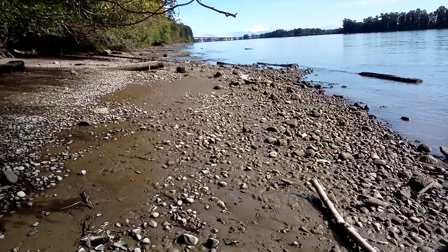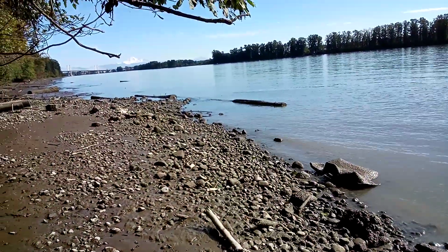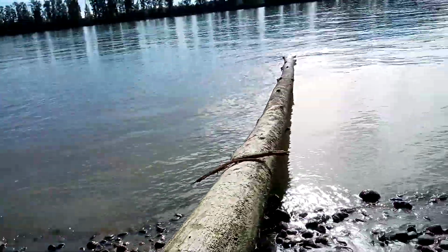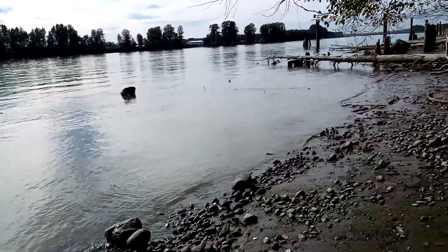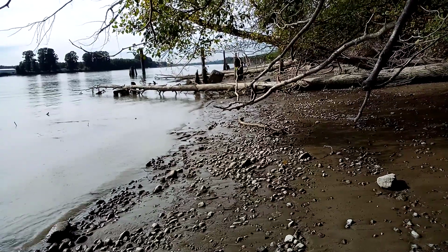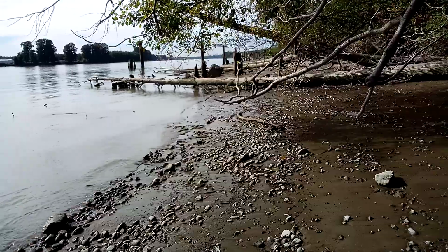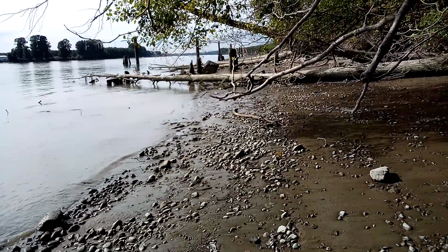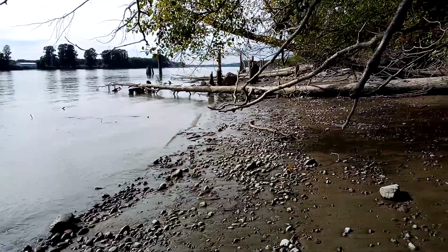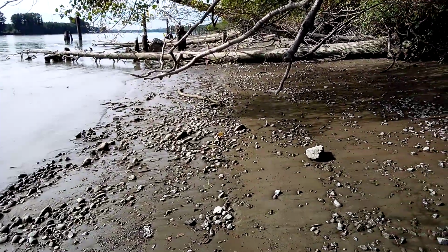Interesting things you find along the old Fraser River here. There's Mount Baker in the background, Golden Ears Bridge. And here's a bunch of old pilings. And over there's an old wooden boat that's decayed and fallen apart. It was fairly intact last time, but 3 years later now, there's hardly any of it left.